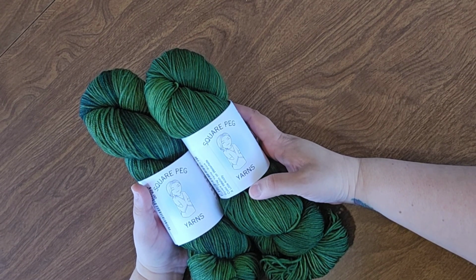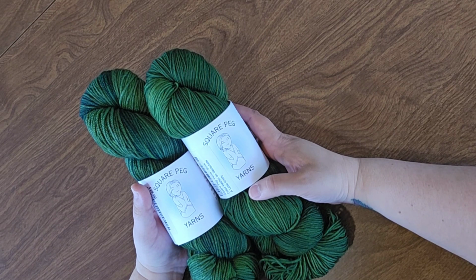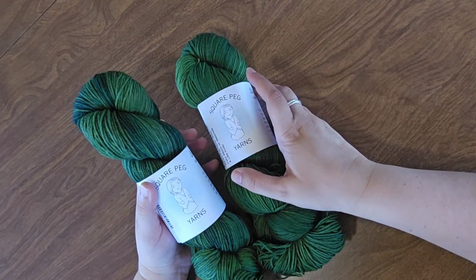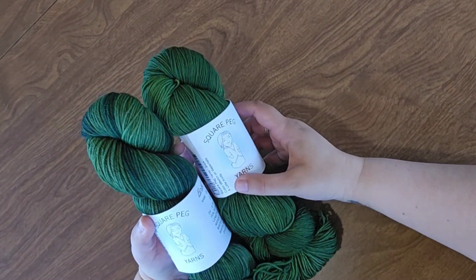It's also kind of named after me too, because I've always felt like a square peg in a round hole, in the best kind of way, not a bad way, but just in a quirky way. I definitely march to the beat of my own drum.